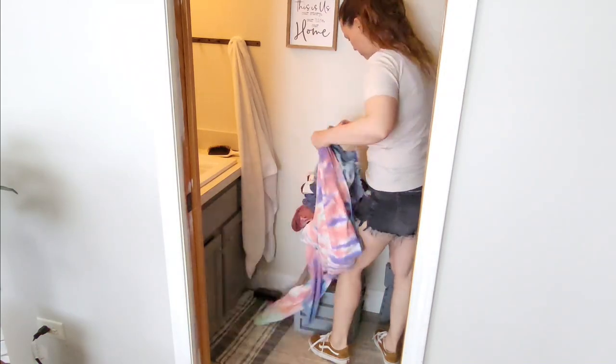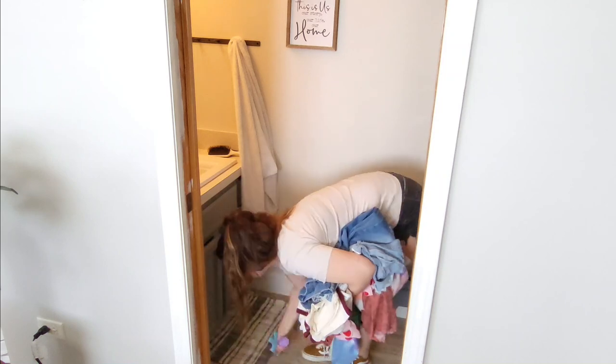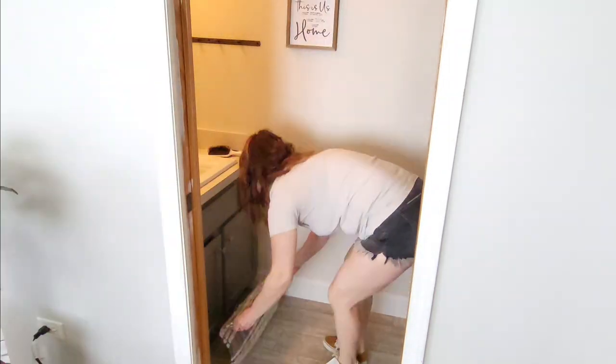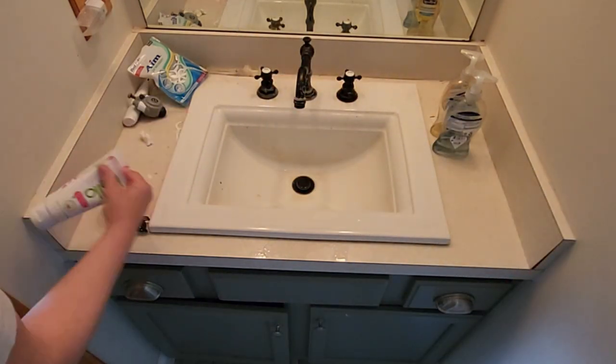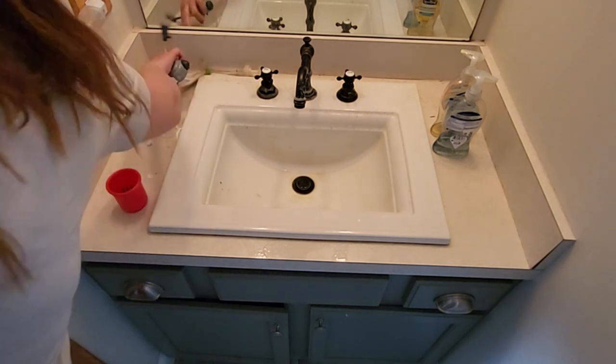So now we're gonna jump right into cleaning up this small bathroom. This is definitely a hoarder bathroom because this bathroom right here always has an accumulation of stuff, whether it's me or the kids. And honestly, this is where I like to get ready because I don't have my own private bathroom and I just prefer being in this bathroom more than the bathroom upstairs where everybody gets ready.